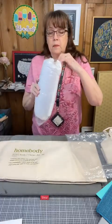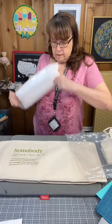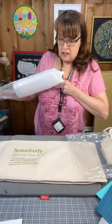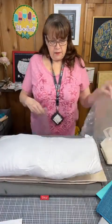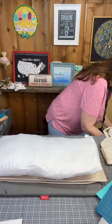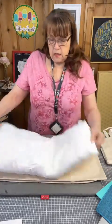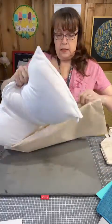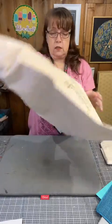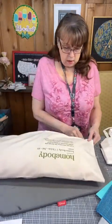Okay, there's another plastic bag in here. Actually, it doesn't smell too bad. Sometimes things you get, okay, it's kind of puffing up. It doesn't need to puff up too much, but it kind of puffed up. What do you think? I never get it back down to that size, but here we go. Let's stick it in here and see how she looks. Looks pretty good.